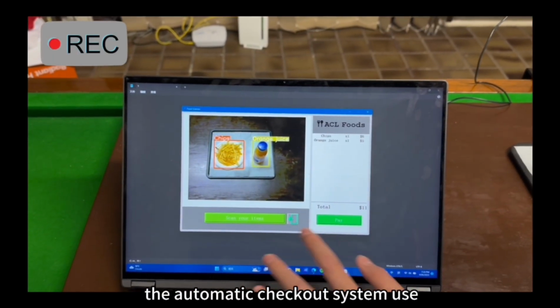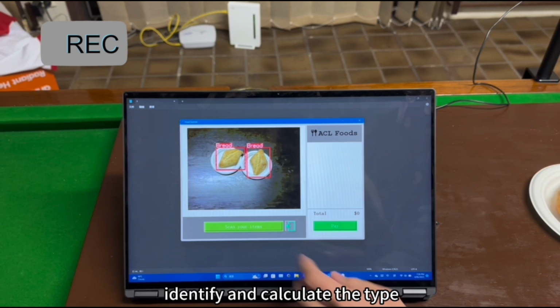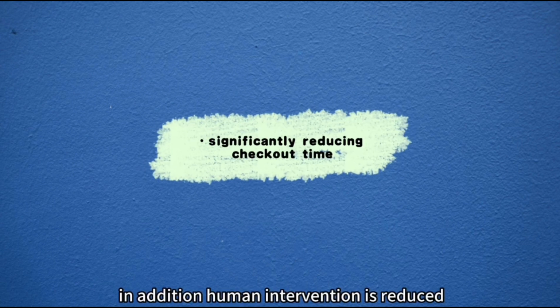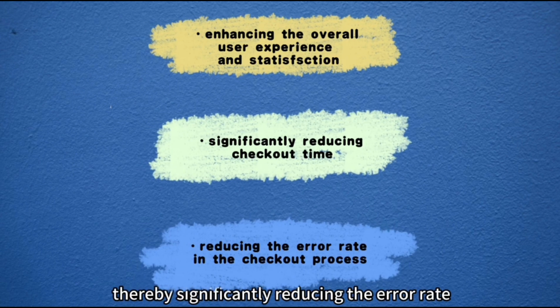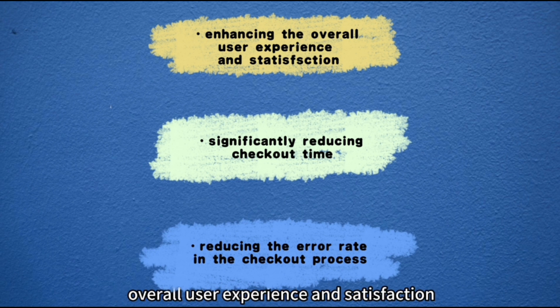The automatic checkout system uses object detection algorithms to quickly and accurately identify and calculate the type and quantity of the items purchased, thus significantly reducing the checkout time. In addition, human intervention is reduced, thereby significantly reducing the error rate in the checkout process. Also, customer waiting time is reduced, enhancing the overall user experience and satisfaction.